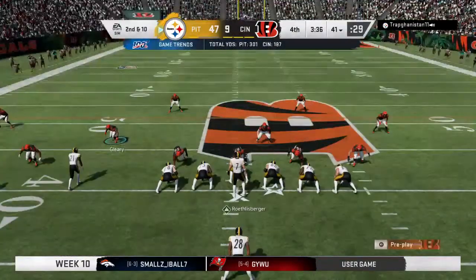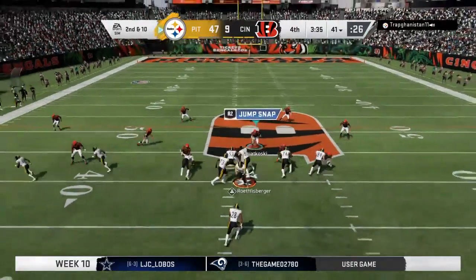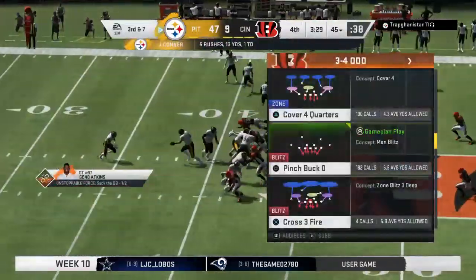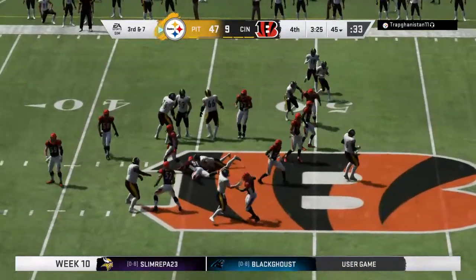Here now is 2nd and 10, again from the 41. Roethlisberger will hand off on a counter. And 3 yards there takes him to the 45. That's it. That's what you want. Straight ahead, positive gain. Just keep that clock ticking.